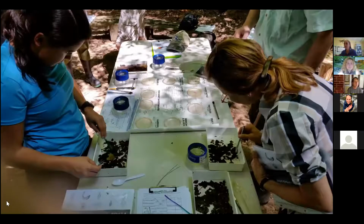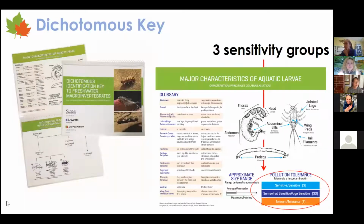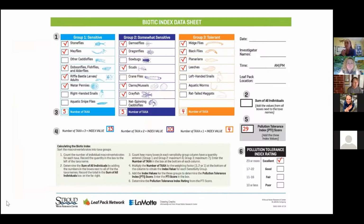You can use our ID. We have an ID manual and guide that you can use. And you can set up a table kind of like this if you'd like, where the team just kind of tackles and starts looking at what's in their pans and pulling out macroinvertebrates. So again, we have this dichotomous key that's really, really helpful to walk you through. The water quality app can be helpful. We'll show you a few other sites that are great for keys as well. And then you're going to just check off what you find and come up with that final pollution tolerance index rating there in number 6 of poor, fair, good, or excellent.